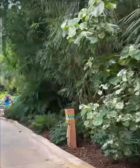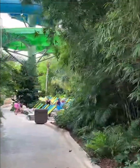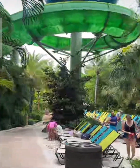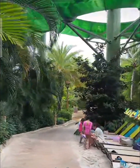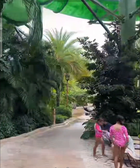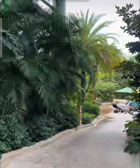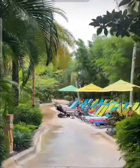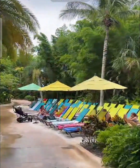Here's some chairs up here that I recommend. Okay, so this is where I like to sit. If you guys ever find me at the park, I'm either on a ride or I'm back here just chilling. It's very nice back here. I'll show you guys some more seating over here. There's a lot of empty chairs over here.